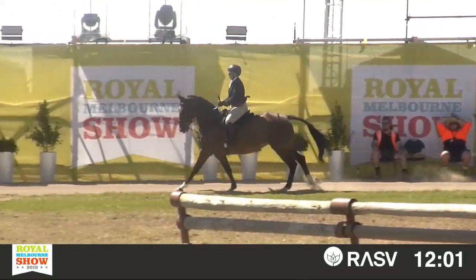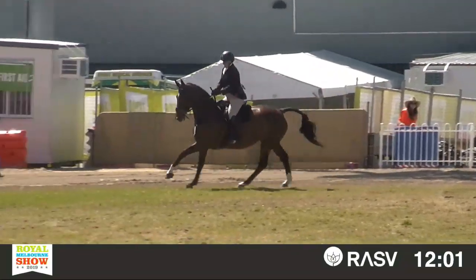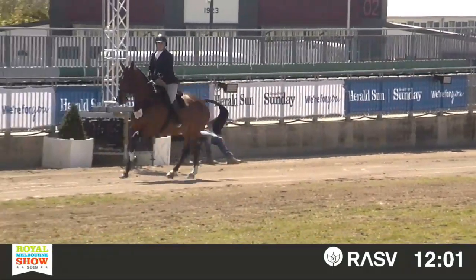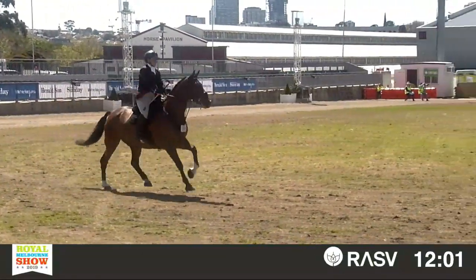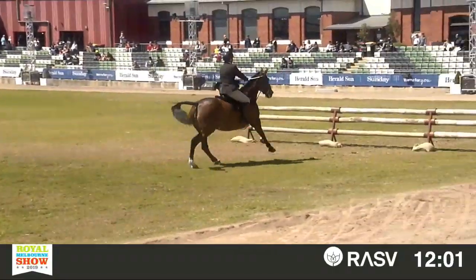Many of our riders wearing the livery of their club. Men in the predominantly red jackets, and the various collars and cuffs, deciphering what role those particular gentlemen are within that club.